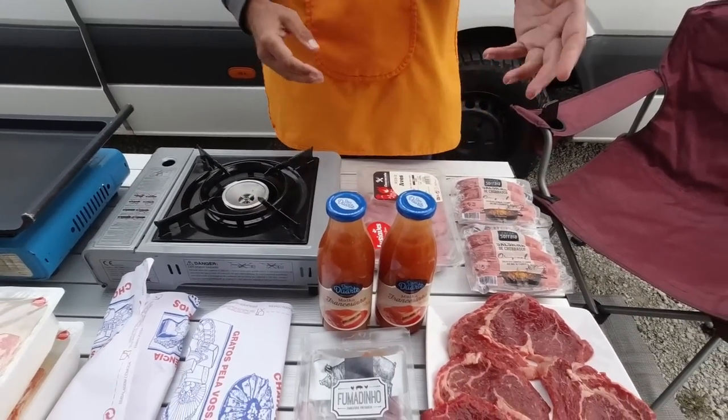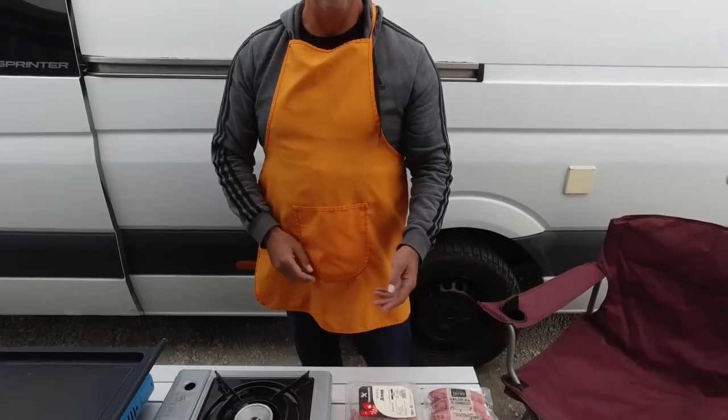And now we're going to start frying the steak and cooking the sausages. Then we will assemble the sandwich, and then the whole thing goes in the oven. All the cheese melts, and then we pour the sauce on last.